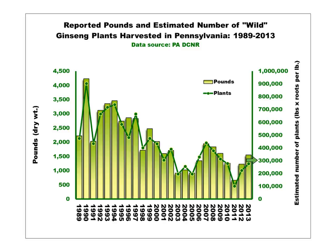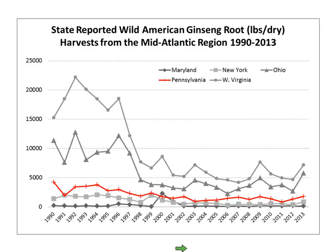When we take the average number of roots per pound for a wild or wild simulated product, which in Pennsylvania is about 200 plants per pound, we're looking in any given year somewhere between 100,000 to as much as a million plants that they've harvested and sold into the wild trade. And if we look at other states, this is just a snapshot of what's happening in some of the other states.